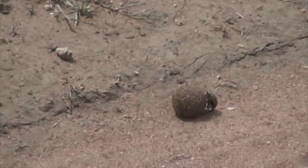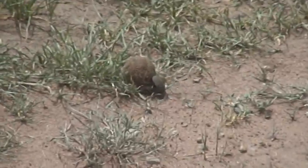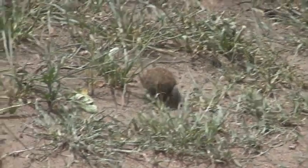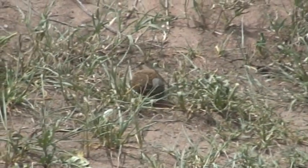No, this, well, he's having a little trouble getting it up that hill. Up the hill, there he goes. He got it. All right, lost track of him, there he is. He knows where he's going, he knows. Strong little guy.